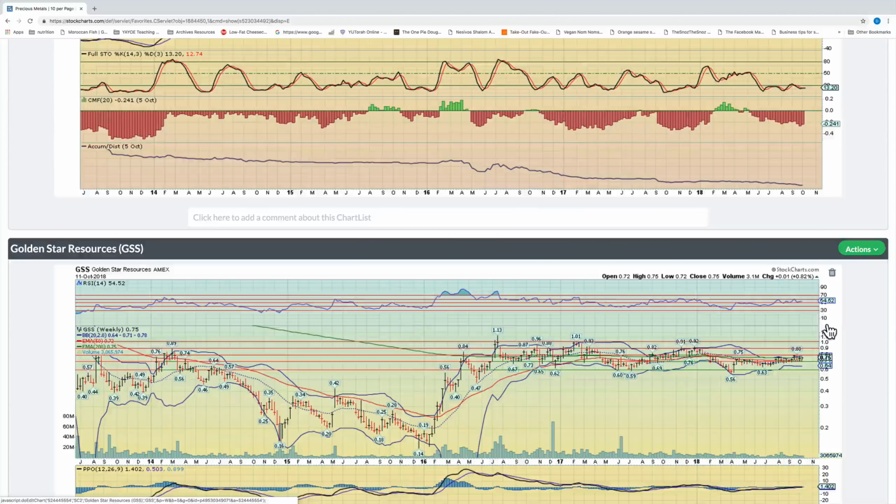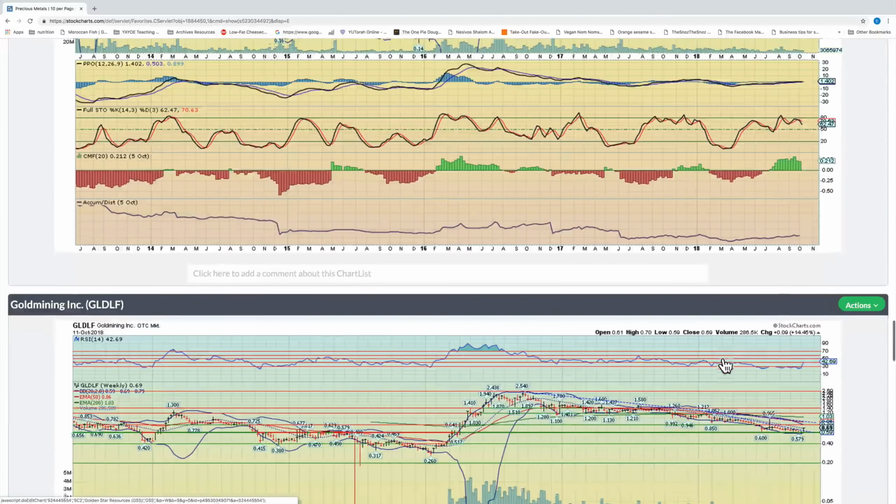Golden Star Resources, this one looks good. I like the momentum is consolidating above the 50 RSI. It's like a coiled spring that at some point will break and it can really run hard.